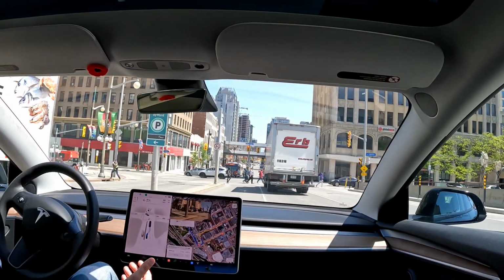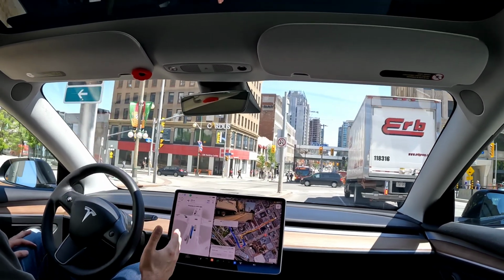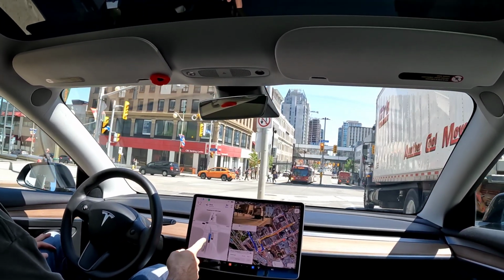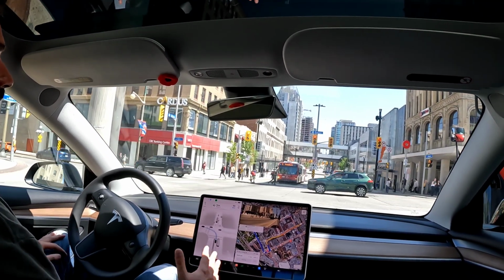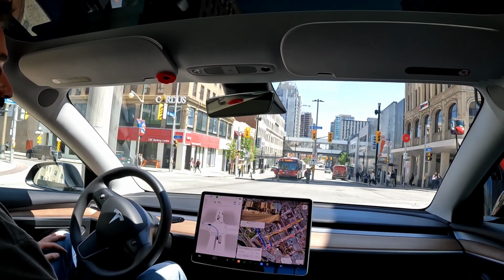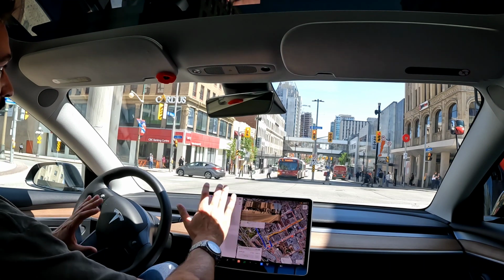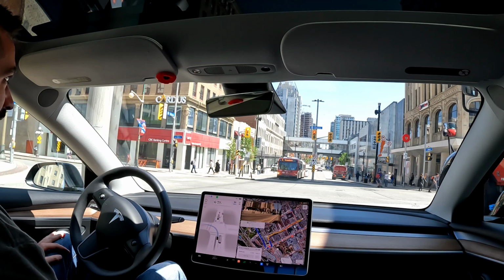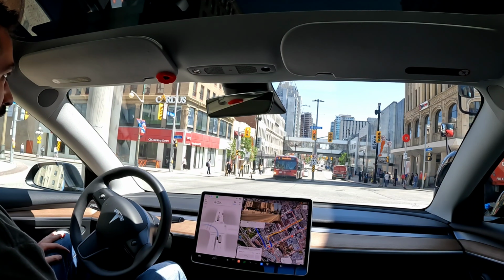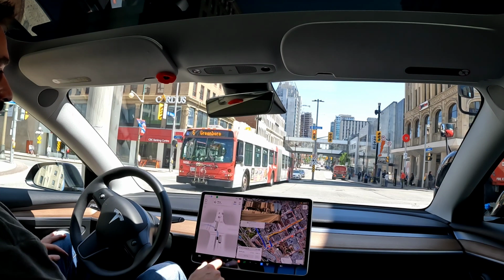Yeah, good job there, FSD. It needed to get over and then get over in the left lane. It seems to be a little bit confused with this truck, it was displaying it as blue, as worrisome, probably because it was just so big. A little hesitation, but it figured itself out. You can already see how complex it is now that we're in this part of town. It kind of gets people everywhere, buses everywhere, trucks everywhere.